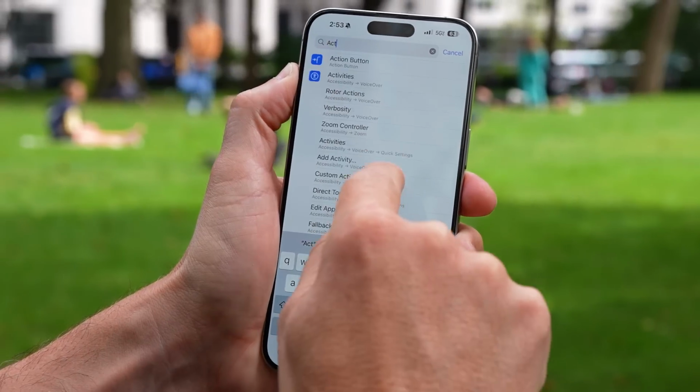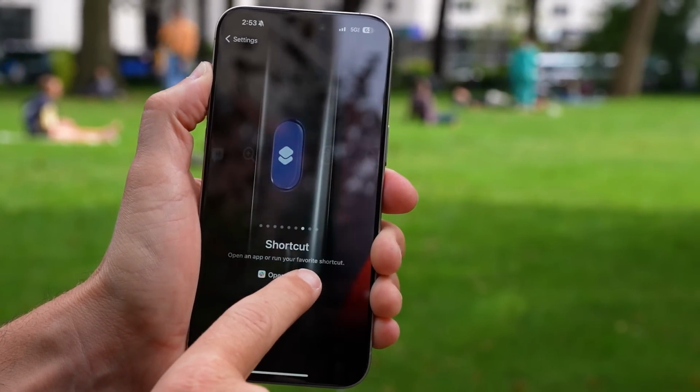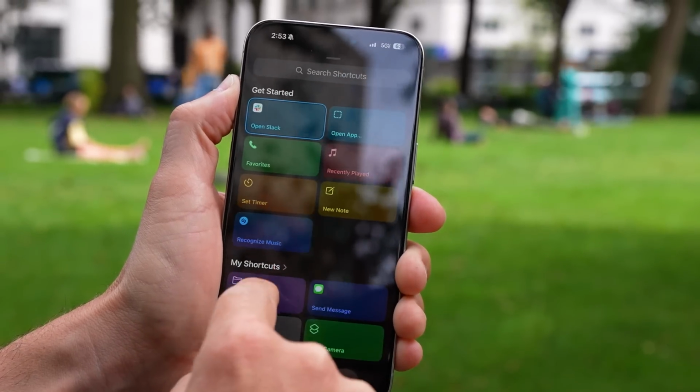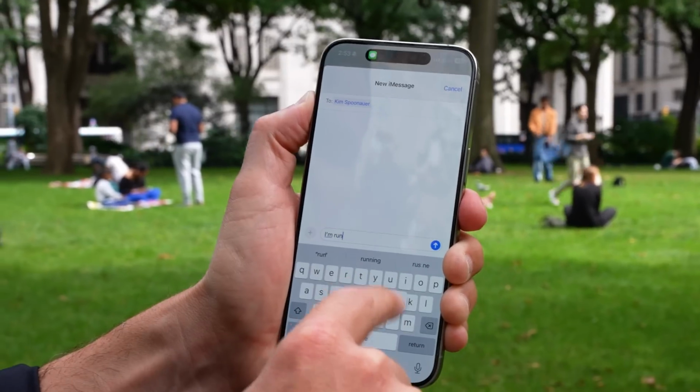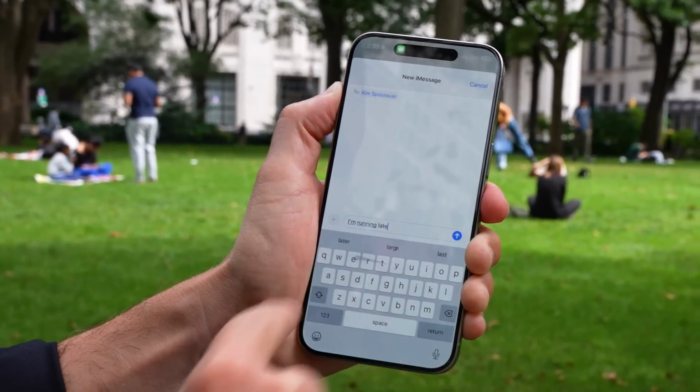If you want even more options, the action button works in sync with the Shortcuts app, so you can assign it to launch any app you want with the long press, or create shortcuts to do things like message a specific contact, which is nice to have when I want to let the family know I'm on the way or running late. My problem with the action button is that it supports only one function at a time.